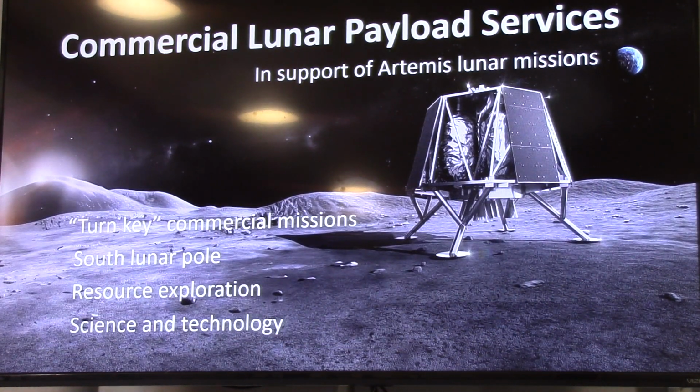Okay, this is the US program, this is the NASA program, commercial lunar payload services. Try to do essentially the same thing I just described in advance of Artemis. It's a turnkey commercial mission. They will give you money, but you're responsible for everything. Find the launcher rocket, get to the moon, do your act. NASA's hands are free. It was established in 2018 when NASA's own Lunar Explorer program got canceled.